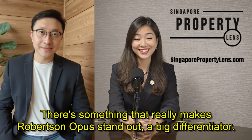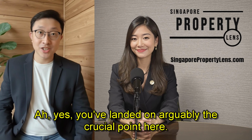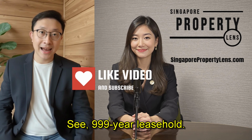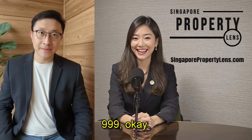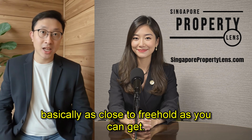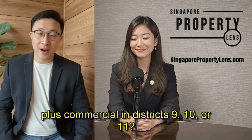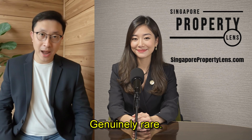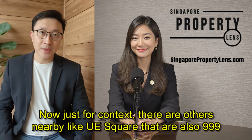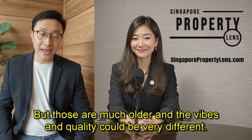Okay, let's shift gears a bit. There's something that really makes Robertson Opus stand out, a big differentiator. We touched on leasehold. But what's the big deal about its tenure, especially being in District 9? Ah, yes, you've landed on arguably the crucial point here. See, 999-year leasehold. 999, okay. In Singapore, particularly for a new project in a prime spot like D9, that's basically as close to freehold as you can get. It's exceptionally rare. Finding a 999-year mixed-use development, residential plus commercial, in districts 9, 10, or 11, very, very difficult. Genuinely rare. Now, just for context, there are others nearby like UE Square that are also 999-year mixed use. But those are much older, and the vibes and quality could be very different.